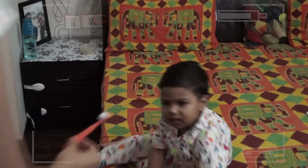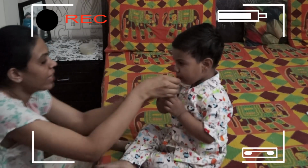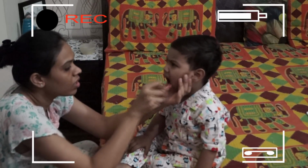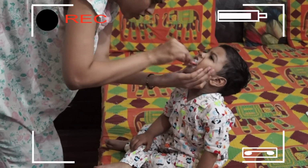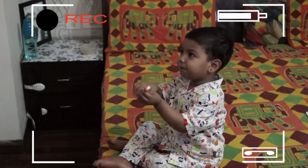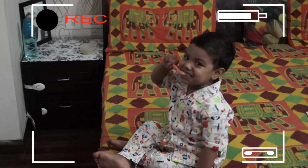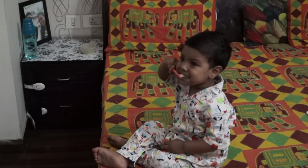So finally, after milk and playing a lot, this is the brush time for my son also. So here I'm just applying the toothpaste on the toothbrush. When I clean his teeth, I always try to give him a pea-sized amount of toothpaste on his toothbrush so that he can also learn how to brush his teeth.